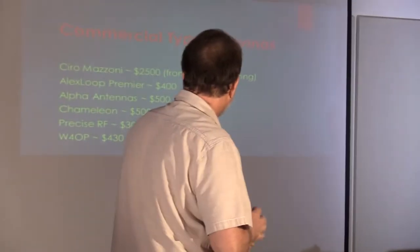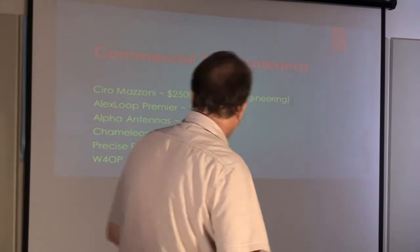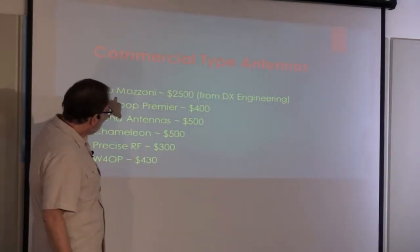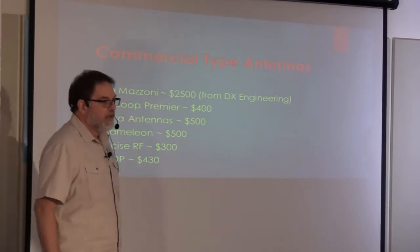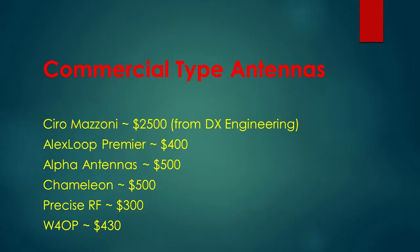Let's talk about some commercial magnetic loop antennas. My Italian friends need to help me out here. Ciro Mazzoni? Rick, we got Rick. Okay. Ciro? Yeah. Close enough. Well, we'll show some more about them in a minute.